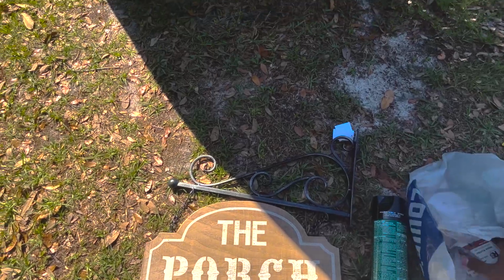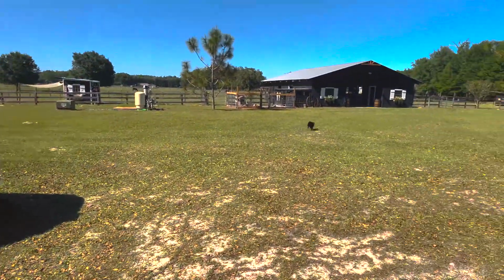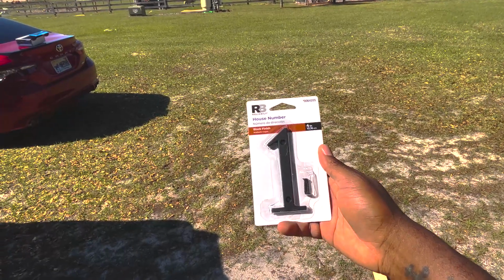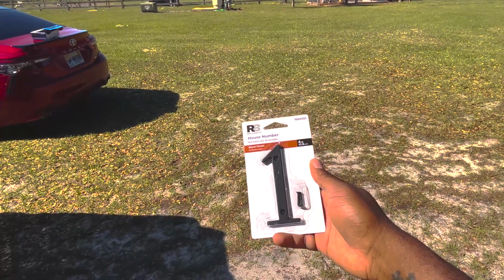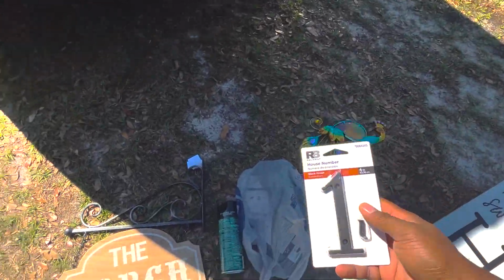And then last but not least, y'all know all of our animal shelters have an address. That's what this is for. So that's going to be for Graceland. Graceland's address.